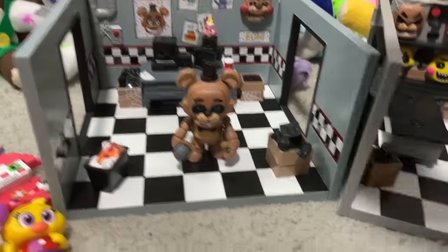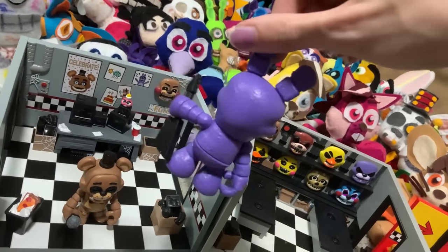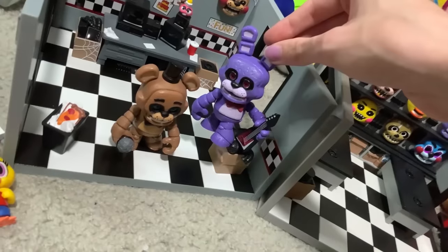Here's all my Funko Snaps. Here's Freddy. He looks pretty cool. I like him a lot. Obviously, the interchangeable faces. I'm not gonna go through all that. You can do your own research. I did another Funko Snap video where I did. So yeah, there's Bonnie.